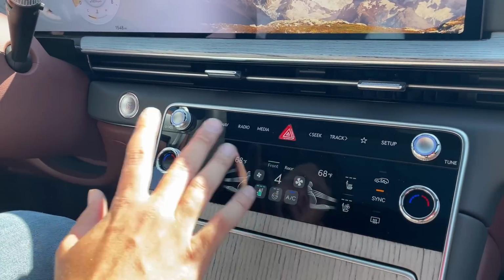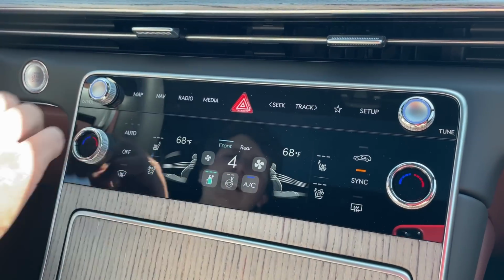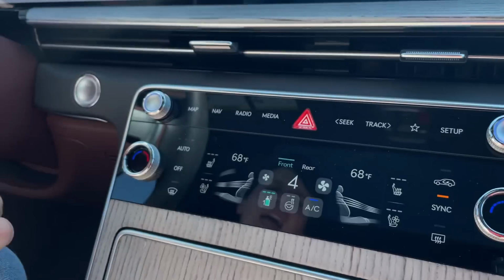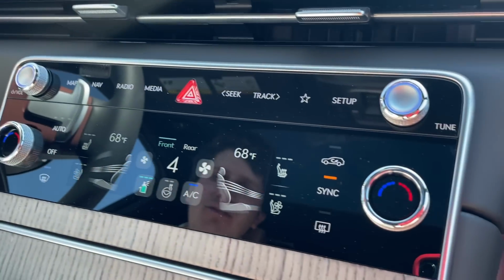And then check this out. So screen down here for a lot of our climate stuff. Temperature controls, heated, ventilated seats, but we still have physical volume and 2 knobs. And I love this. What's that made out of?